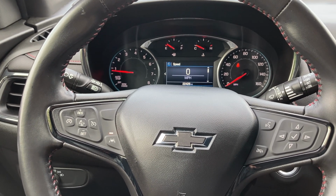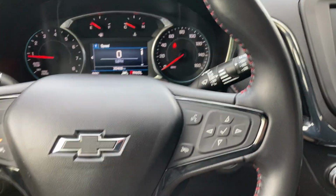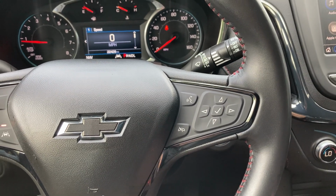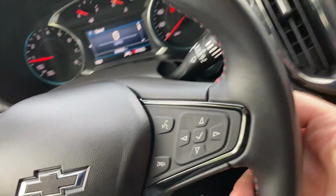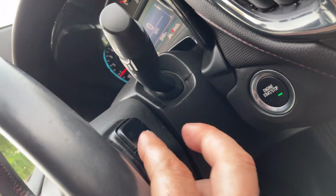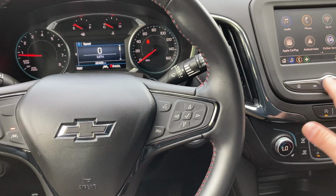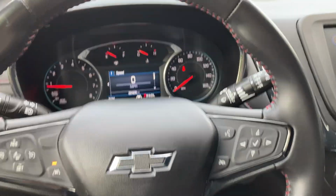So it's kind of a cool feature to have as well on here. On this side, you will have your regular radio controls and your voice controls as well. And you do have the paddles right here on the back for your volume control, so you're not having to take your hands off the wheel to constantly go over to the radio.